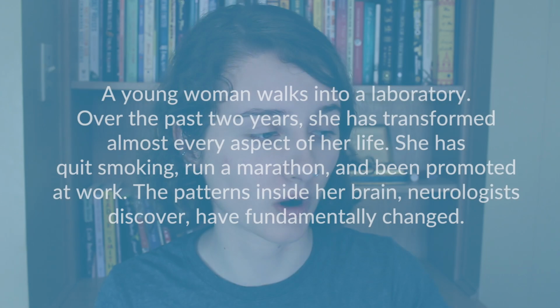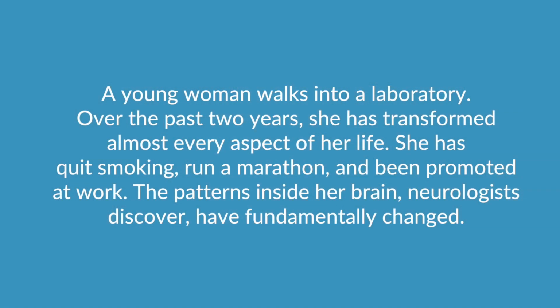If your book is nonfiction, tell us who you are. Are you an expert in your field? Do you have insight that no one else does? Paint a fast picture of what readers will get out of your book. So here's an example. This is from The Power of Habit. A young woman walks into a laboratory. Over the past 2 years, she has transformed almost every aspect of her life. She has quit smoking, run a marathon, and been promoted at work. The patterns inside her brain, neurologists discover, have fundamentally changed. This is so intriguing because it actually sounds like fiction, but we know it's non-fiction.